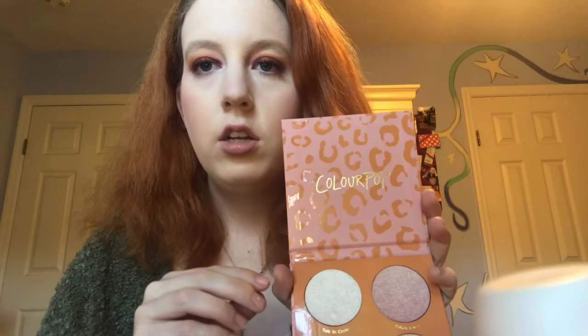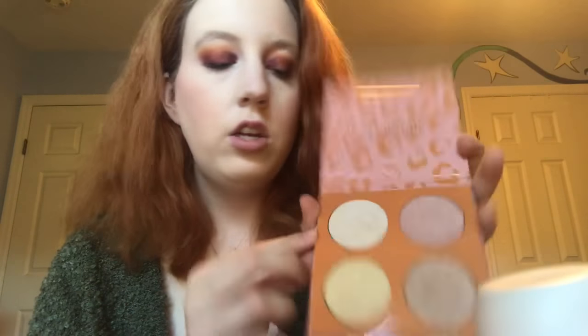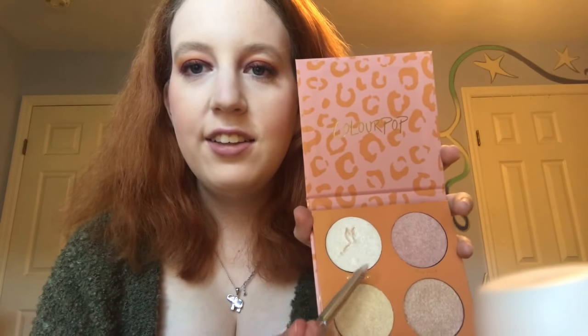So now for highlighter, I'm gonna use the Crush on You Super Shock highlighter palette. Oh yeah, that's right. These are Super Shock shadows, but in the highlight. I'm gonna take, I think, the shade Talk in Code, and I'm gonna use that for my inner corner. Use my e.l.f. Oh! So these are smushy.